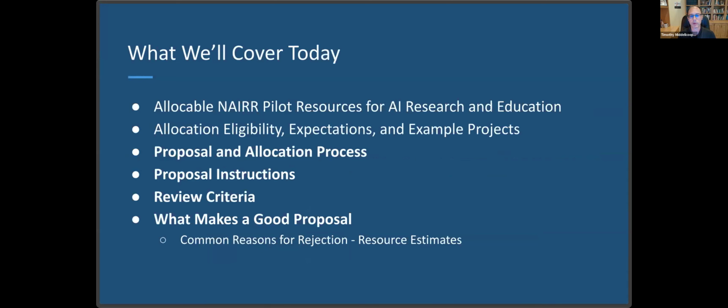So today we'll briefly introduce the types of computing and data resources available through the NAIRR pilot. Dave did a great job of detailing those resources. And we'll also discuss requirements for proposers seeking access to these allocations for teaching and open science research activities. The majority of this presentation will focus on guidance for proposing access to NAIRR pilot resources with descriptions of the review and allocation process, specific proposal instructions and review criteria, and common reasons for rejection. A lack of details and resource calculations has been the most common reason for rejection, and so we'll spend a fair amount of time on that, discussing the appropriate resource estimates in the latter portion of the presentation.